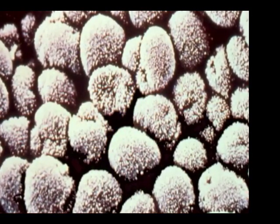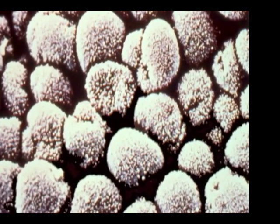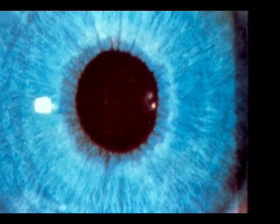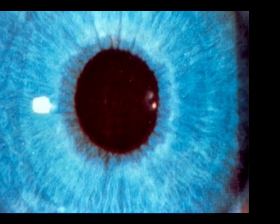It has been speculated that if you knew the correct resonant frequency of an object, you could create its shape. This is a photograph of the taste buds of the tongue. And here we have a photo of lycopodium dust, which is the spore of the club moss, looking very, very much like the previous photo of the taste buds. Here we have the iris of the eye.